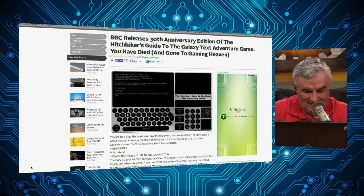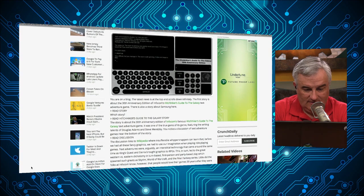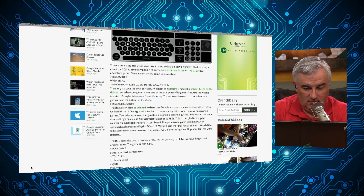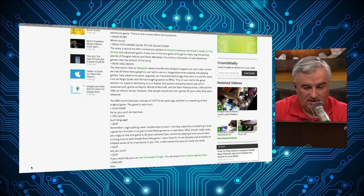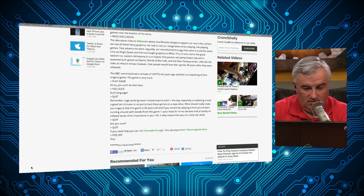The BBC has released its 30th anniversary edition of the Hitchhiker's Guide to the Galaxy Text Adventure. How geeky can you get? It's the Infocom Text Adventure being re-released. That's cool. Apparently they commissioned a remake of it 10 years ago, and this is a reworking of the original game.